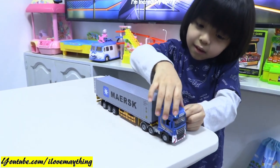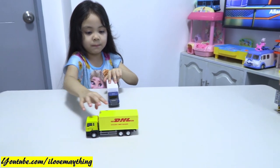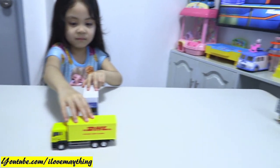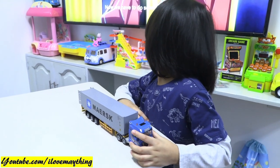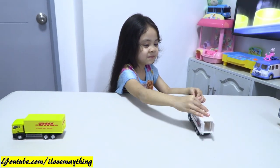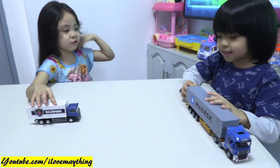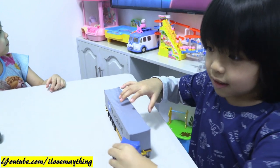Getting the food again? No, it's inside the house. Beep, beep. Getting the food inside the house. You're getting the food inside the house? What the? Who do that? Aleida said, what the? Okay, now. Who do that? Now it's in.